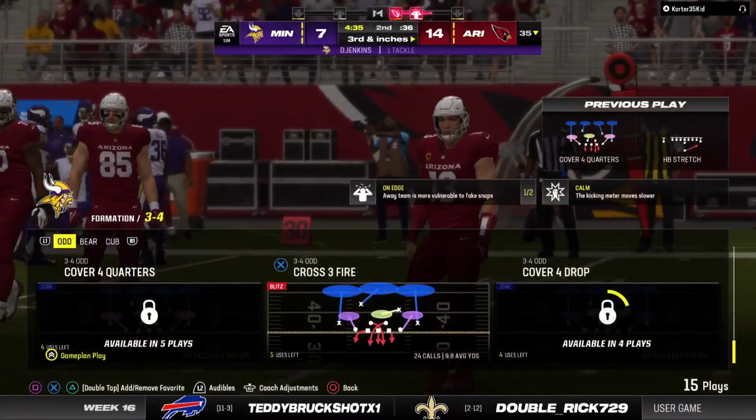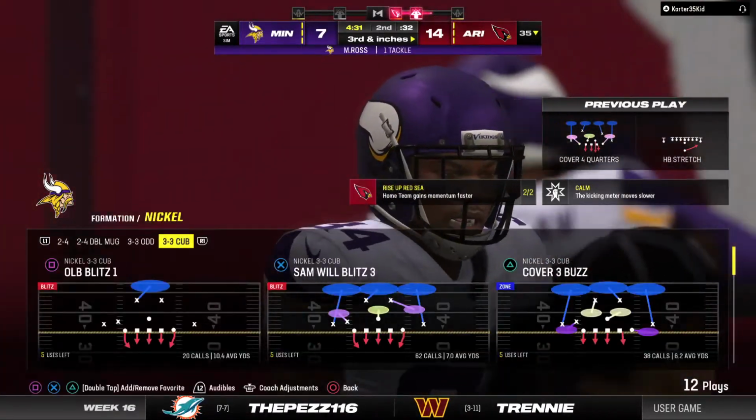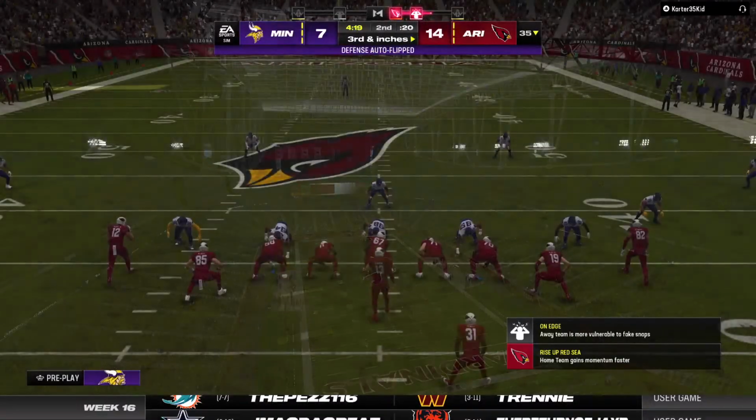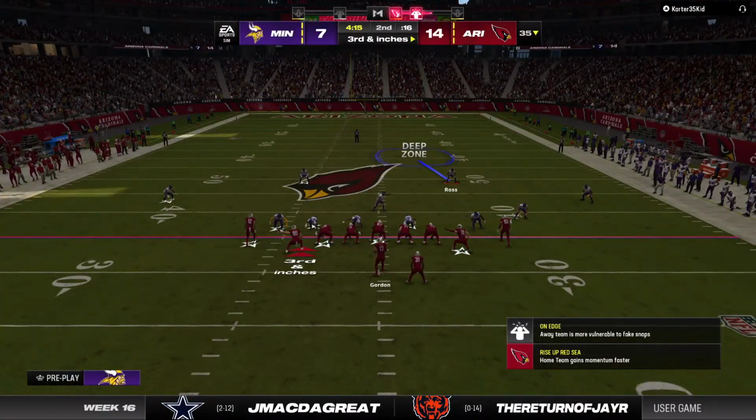You're exactly right about that. In fact, you got to watch them a little bit because in coverage, they may cut down their gaps a little bit, maybe their splits a little bit in order to try and get to the ball even faster. An extra defender in the secondary for the Vikings here on third down.